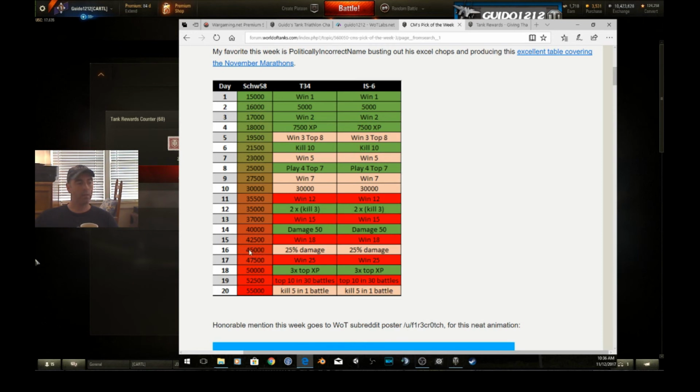What I can count on is knocking out 45,000 damage, which is why I'm thinking about getting these 15s done and ignoring the 37. If I had to grind out 25 wins one night, i.e. if I left either one of the IS-6 or the T-34s out there, I could do that on the 17th. That would be a bit long.